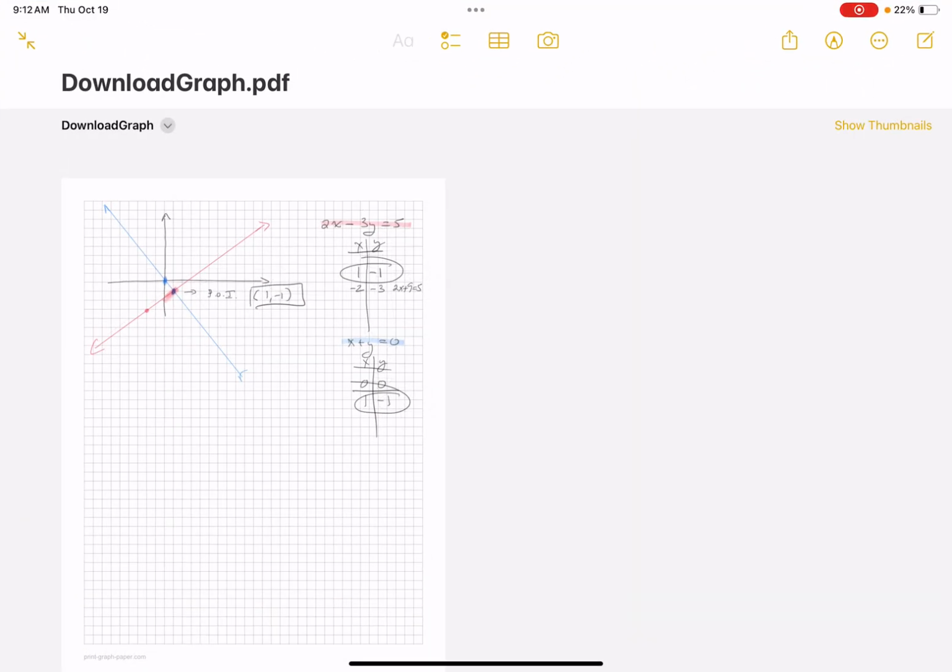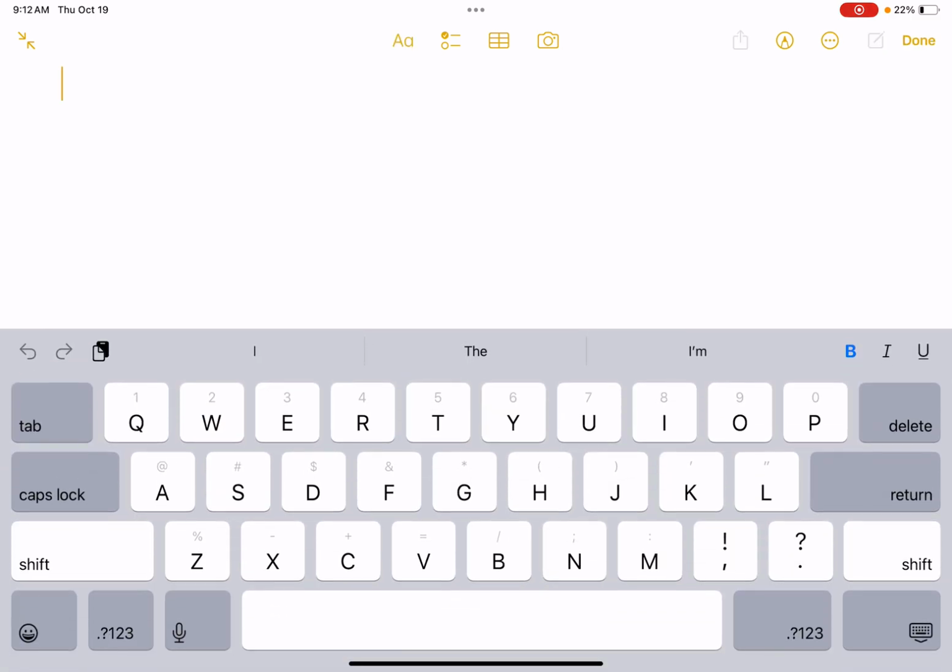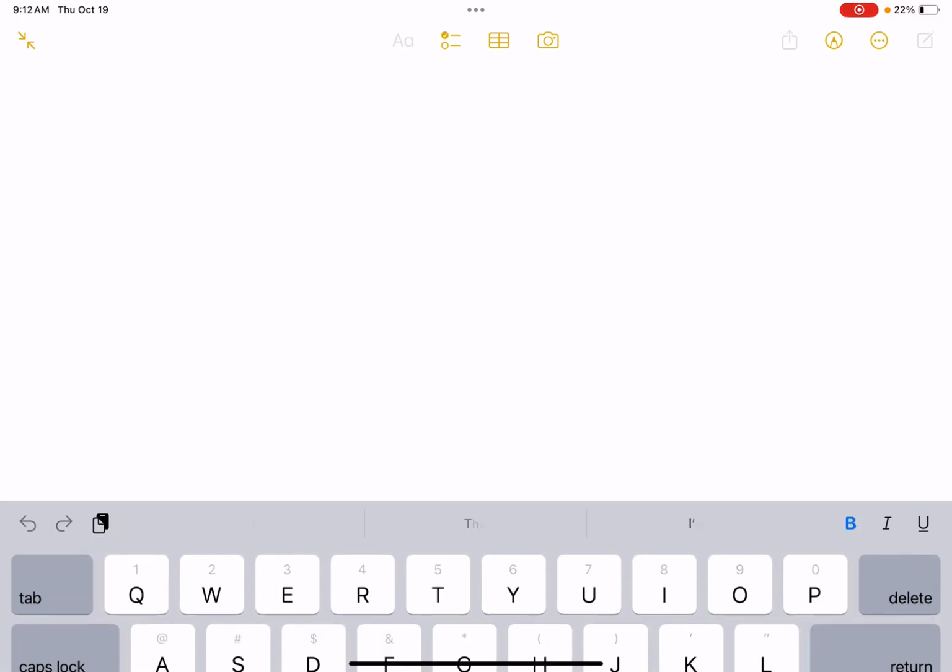So I'm getting a new whiteboard going here. Let me get rid of this, and let me get my pen out. And I'm going to start to visualize. And part of my visualization skills is reading.